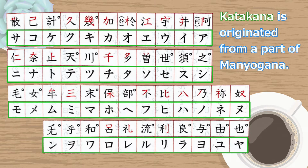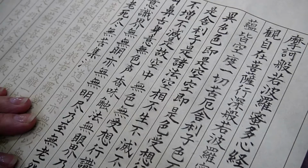We do not know the details of when manyōgana was invented, but it is said that it was somewhere around the 7th century. The scriptures read among the monks were all written in Chinese, so in between the lines, the monks wrote notes on how to read them. However, it is difficult to write in narrow lines with manyōgana since they were complicated shapes. So from around the 9th century, only some part of manyōgana was written. This is said to be the beginning of katakana.